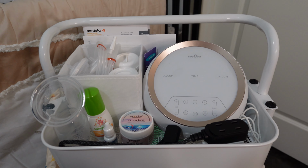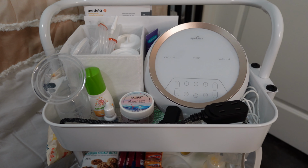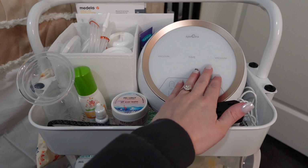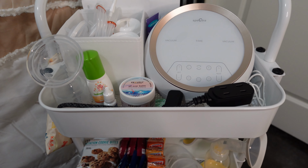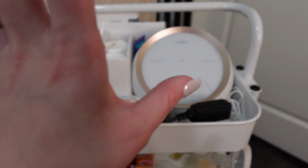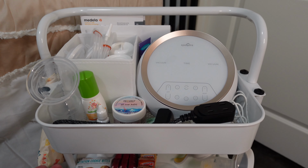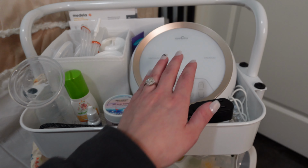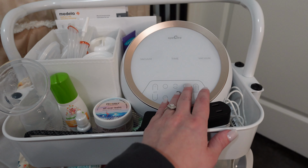On tier number 1, I feel like this is the tier that I'm going to be reaching for the absolute most. I did have my pump and everything on my bedside nursery cart. I had a specific tier for it, but then I ended up taking it off because it wasn't on the top tier and I knew it was going to bother me. So that's honestly the main reason that I wanted to get a different rolling cart. I wanted my pump to be somewhere easily accessible. I wanted it to be where I could honestly probably just leave it on here.